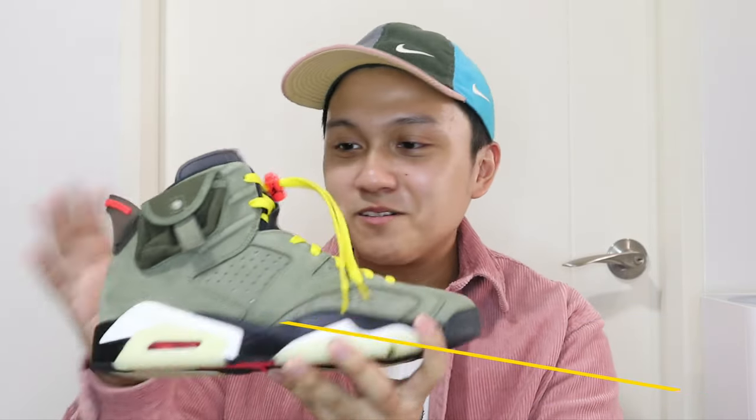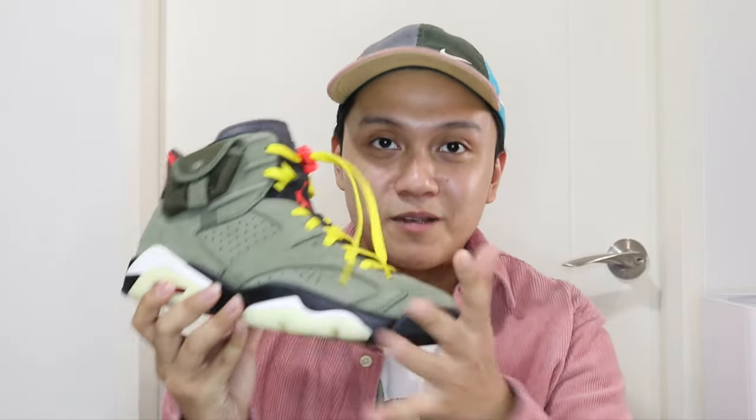Parang maliwanag pala siya sa ano ah. Parang wala siyang fake on cam, but this is a legit pair. I bought this from a very reputable seller with the receipt from Titan. Anyway, disclaimer lang, kasi wala siyang fake on cam. Anyway, I really love this pair.